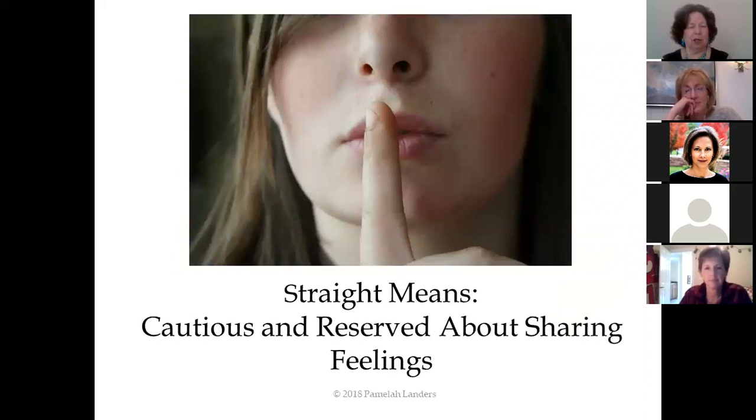Straight means cautious and reserved about sharing feelings. Straight heart lines, the curvy heart lines are really expressive and the straight ones are not. They're reserved. They're cautious. They're mostly uncommunicative unless they have something to say. They tend not to just babble for the sake of talking or feel that they need to blurt things out unless there's something to say.